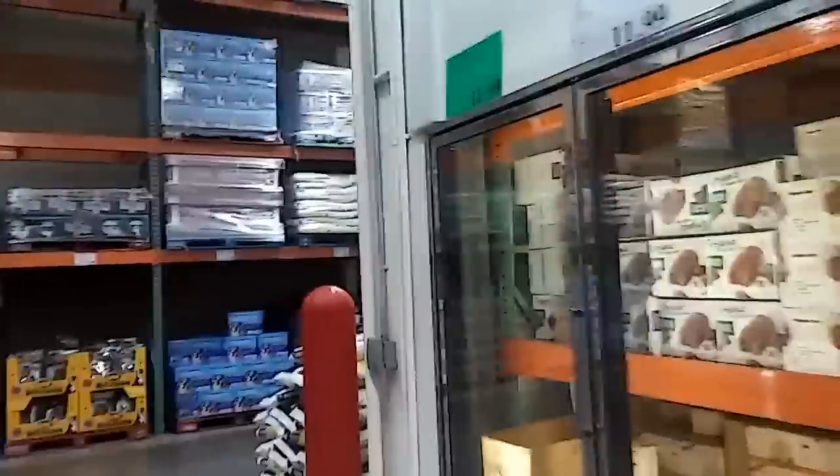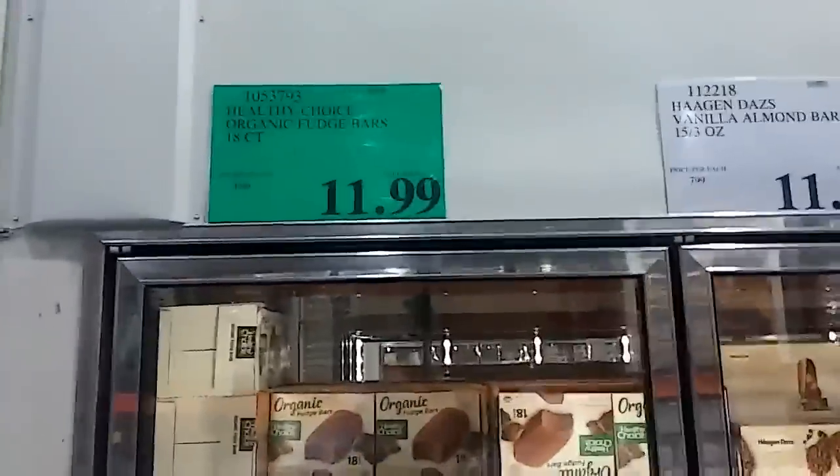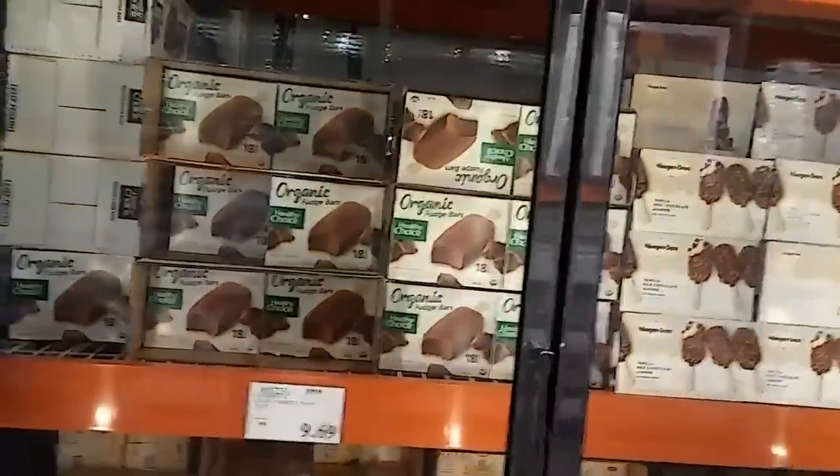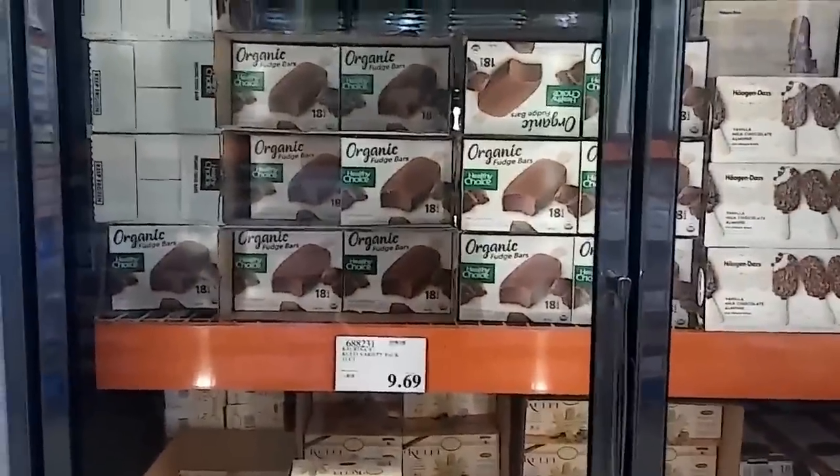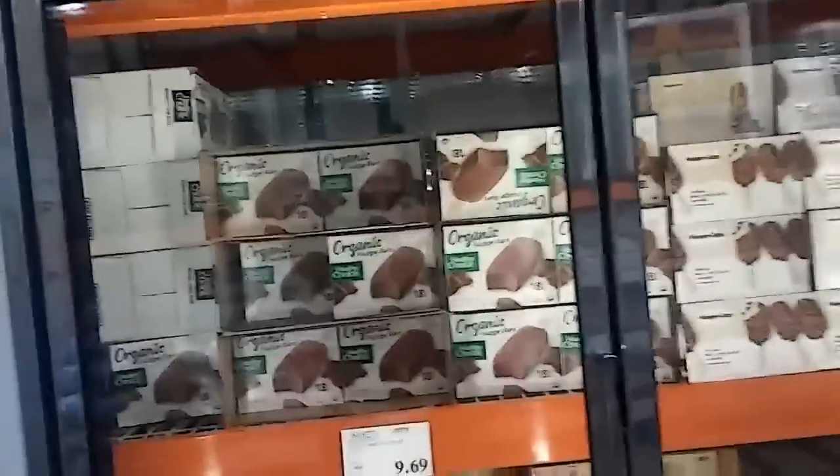So steel cut oatmeal. That's 11. Let's move on down. I see a green sticker up here. That's 12 on this row. Oh, organic fudge bars. If I weren't taking so long, I'd grab some for my kids. They love these things. I don't know if they've had this particular one, but organic fudge bars. What kid wouldn't like that? So, okay, that's 12 items.